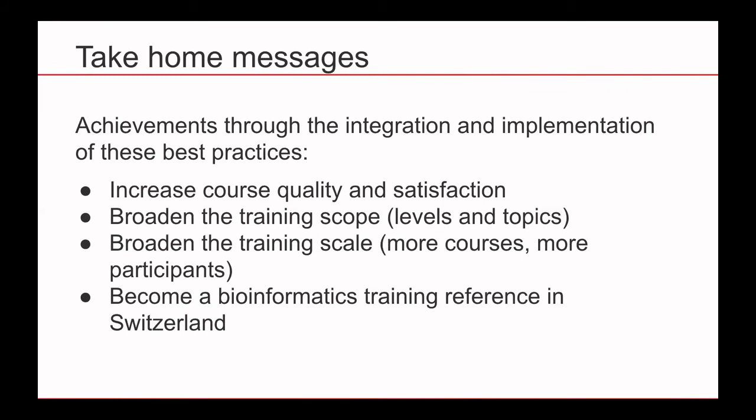We've broadened the training scope in terms of level of courses that we are offering, from beginner to more advanced, and in terms also of topics that we are proposing in our portfolio. We also have broadened the training scale over the years, so we have more and more courses, more and more days of teaching, and more participants since we exist. And I believe we have become a bioinformatics training reference in Switzerland nowadays.